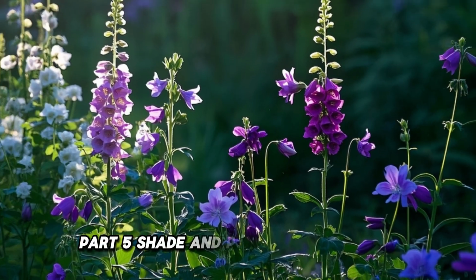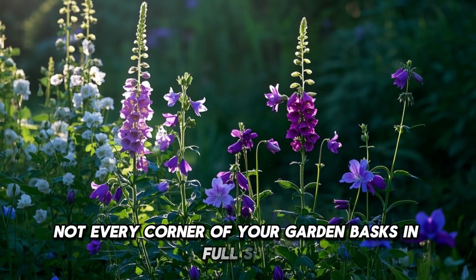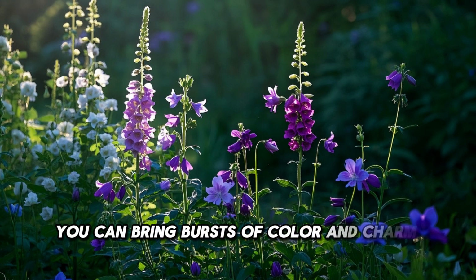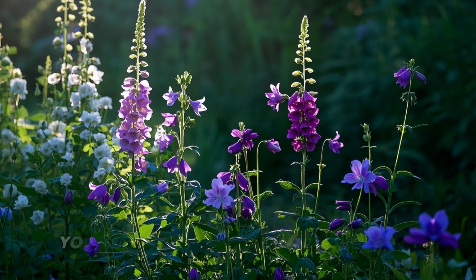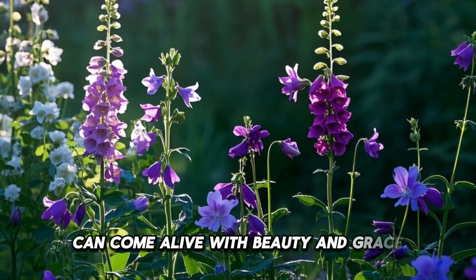Part 5, Shade and Partial Shade Allies. Not every corner of your garden basks in full sun, and that's where these next perennials shine. For under $10, you can bring bursts of color and charm into those cooler, dimmer spots that often feel forgotten. Plant them now, and by spring, you'll see how even the shadiest corners can come alive with beauty and grace.